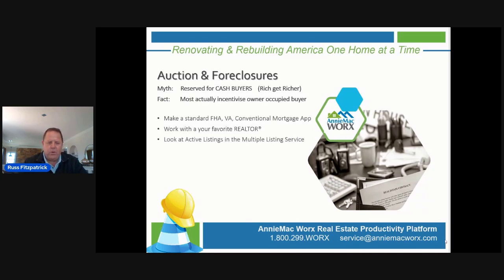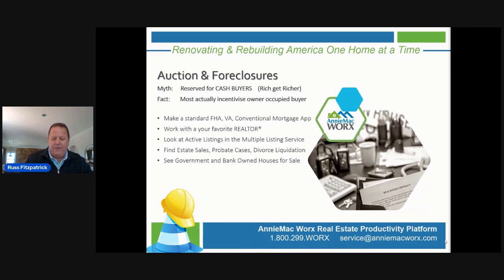And of course, you can look for active listings in the MLS, but now you can go to estate sales and probate cases and divorces and liquidation properties. You can do bank-owned and government-owned houses that are for sale. If you've never visited auction.com as a realtor, you're missing a tremendous amount of inventory that's available for your buyers. And if you write a buyer brokerage agreement and you bring the buyer agency to that level, you can represent your client to buy some of these houses.